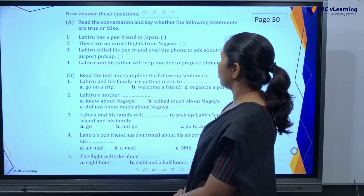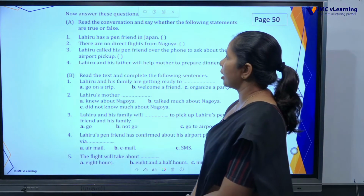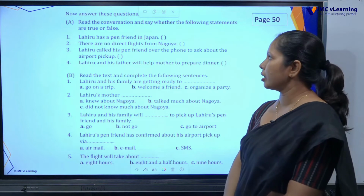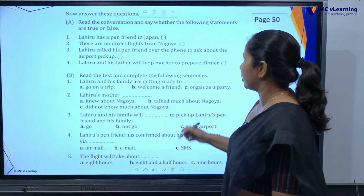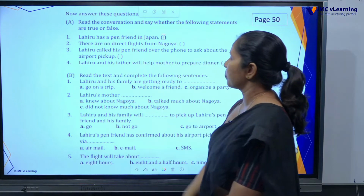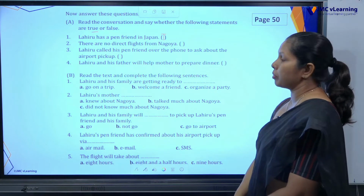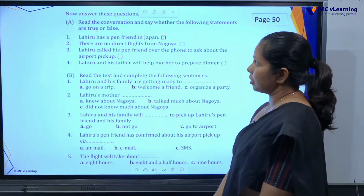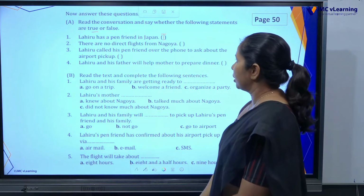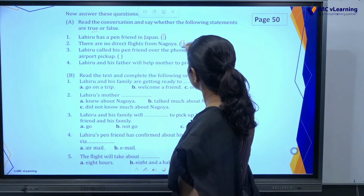Read the conversation and say whether the following statements are true or false. The first one is, Lahiru has a pen friend in Japan. So, I think the statement is true because Lahiru was expecting a friend from Japan. So, we need to say it's true. We can use the letter T for true. There are no direct flights from Nagoya. No, the statement is false because in the role play it said that there is a direct flight from Nagoya to Sri Lanka. So, this statement is false. We use F to speak about false.